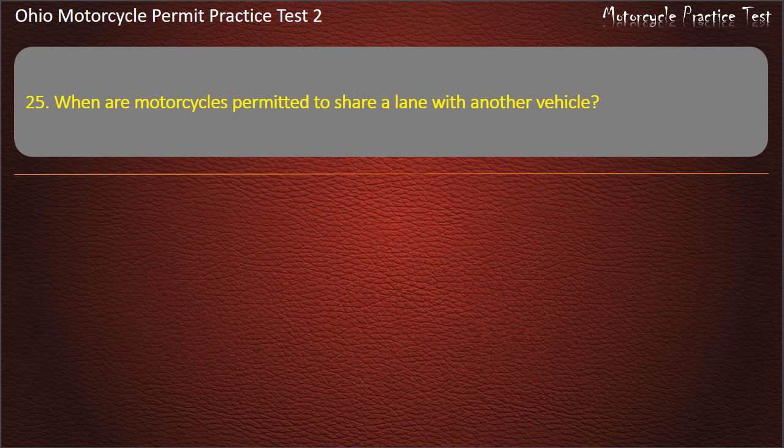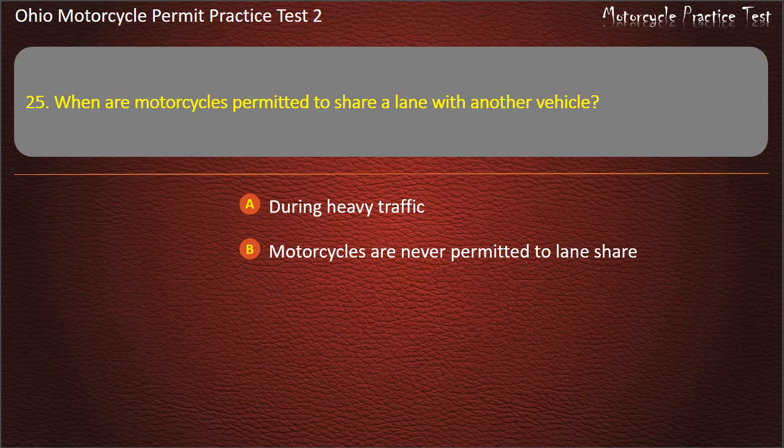Question 25. When are motorcycles permitted to share a lane with another vehicle? During heavy traffic. Motorcycles are never permitted to lane share. In designated areas. When passing another vehicle. Answer. Motorcycles are never permitted to lane share.